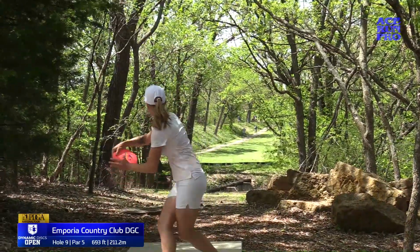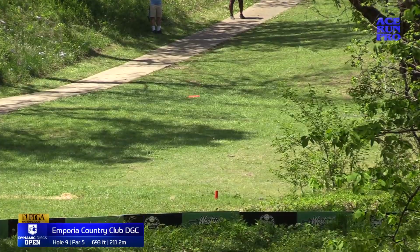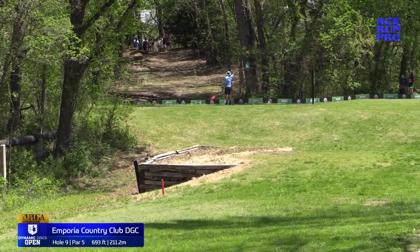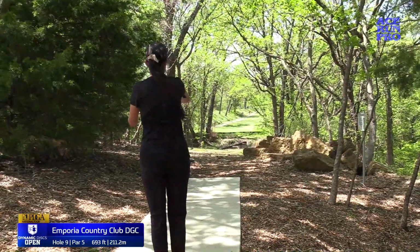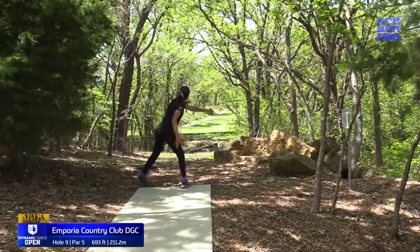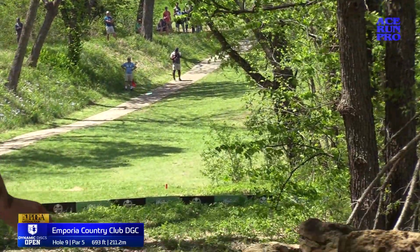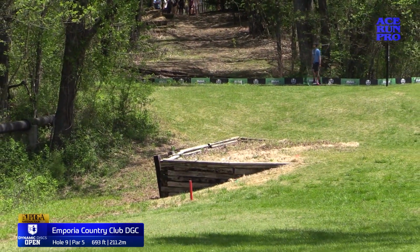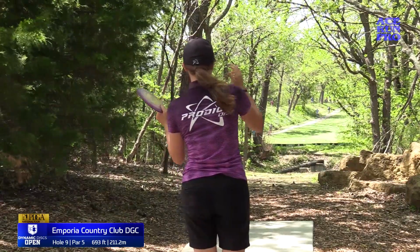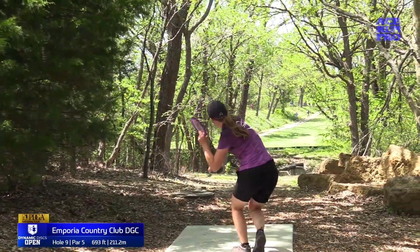It is, and I think at first we're like, okay, just make the gap. That's the main focus. But then, you have that sidewalk off to the left that can come into play, especially if you're throwing some kind of high speed. So it's a couple things we got to think about, but it is a pretty big gap. I don't think getting out of the gap is really the hard problem. It's just where do you want to land, and just don't go left.